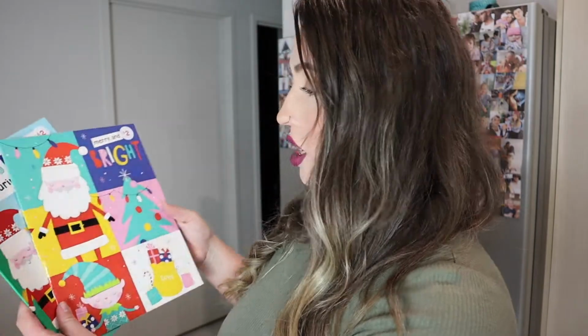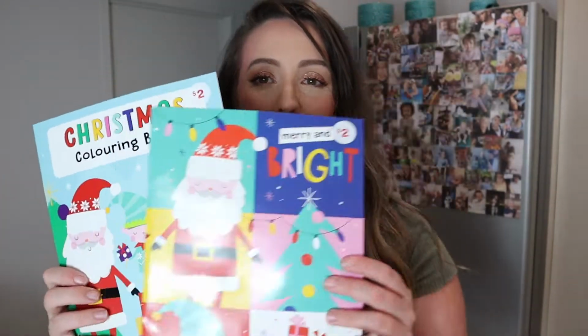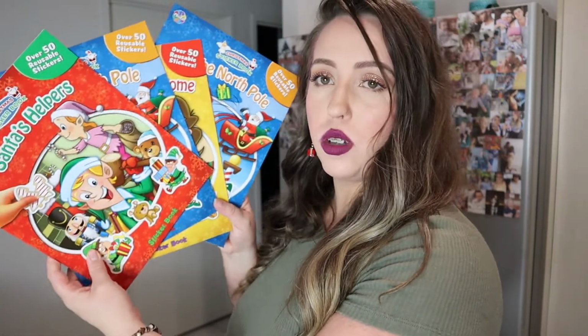So I was pretty impressed that they were only $5, and I feel like the kids are going to really like them as well. So the next books I'm going to show you are just 2 colouring books. Again, they were randomly selected, and there are an assortment of books in store, but these are the ones that Big W picked for me, and they were $2 each. These ones are a lot smaller, so I think these are the ones that will go in their Christmas Eve box this year.